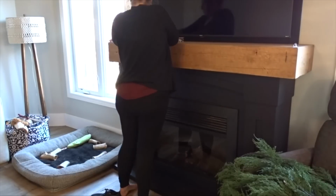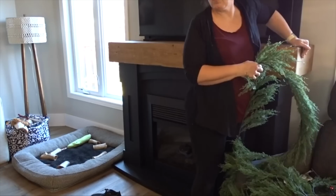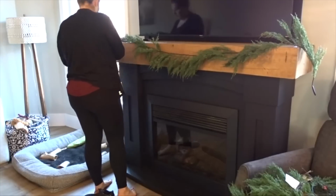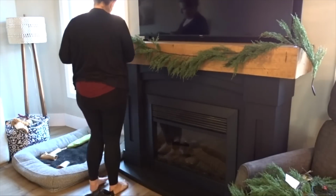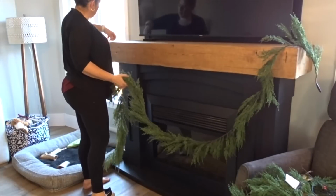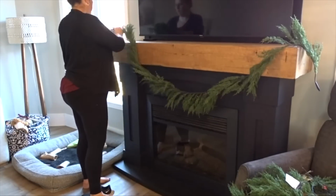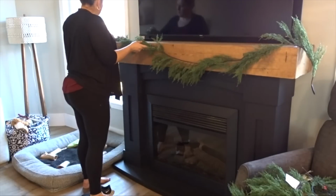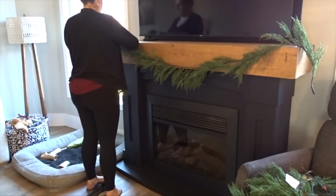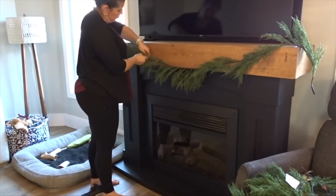And I am using Command hooks. I have never used Command hooks for garland. I do not know why I have never used them, but it made a world of difference putting this on versus the way I used to do it before. So I am quite happy, and I did purchase clear ones so that they don't show. I was going to get black ones maybe, but they had clear ones in the size that I needed at Walmart. They didn't have the black ones in the smaller size.